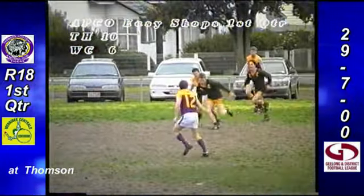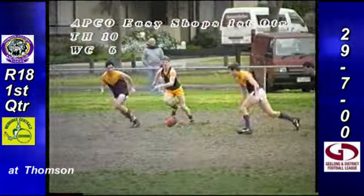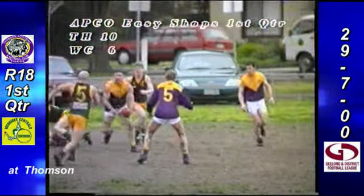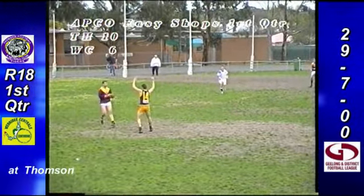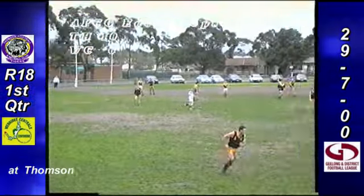From the throw-in, Calvert does the ruck work for Werribee, pushes it forward, not able to be controlled there. Finally, Rod Peacock, he tries to crash through, but Timmy Gardner gives him some assistance. Handball to Gann, and Billy Gann goes to Mickey Gann, goes to Sabali Armstrong on half-back flank. Gone right across the ground, Thomson, but they have possession.